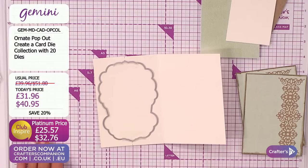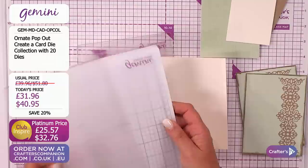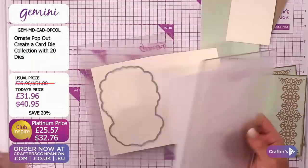Now, I've got my plate, and I could do this in my large plate, but I'm going to use my small plate. So pop it onto the cutting plate, and normally we'd then put magnetic shim, plastic cutting plate, and your top plate. Now, if I do that, there's a lot of pressure in there, and I might put marks on my card. So I'm actually going to take my magnetic shim out. This is a basic shape.